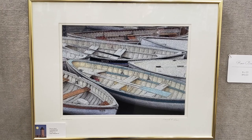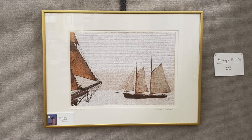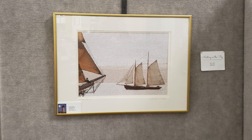Another time, we went up to Bar Harbor, and they were having a sort of sail-by of all the different windjammers. And I wanted to make this picture look as though there were two ships meeting in the fog, and I was able to isolate them and put it up against an interesting background like that. So that's really a created picture that's made to look like a painting. So I changed the color on them to make them look old as well. Just play around with it and see what happens. Sometimes it works and sometimes it doesn't.